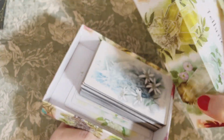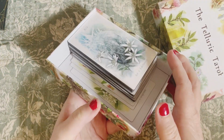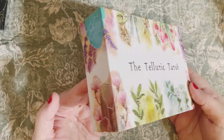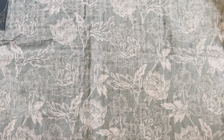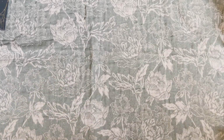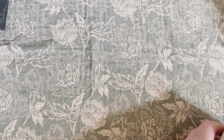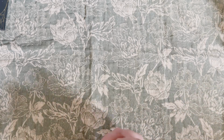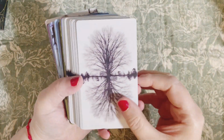Speaking of its box, it also has this massive box, which the guidebook doesn't fit in. And I keep it in its box only because the box is quite pretty. And if I don't keep it in its box, I will completely forget about its existence altogether. So the next deck without people in is another not animal deck. And that's the Walking Meditation. This is new to my collection.